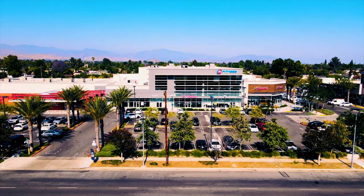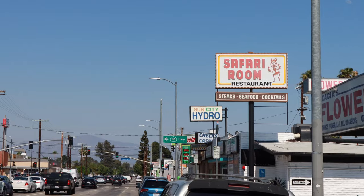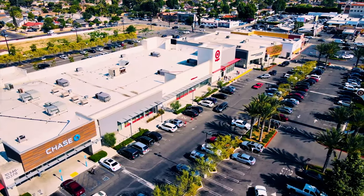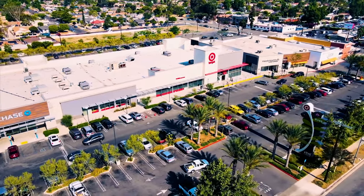Close to or on Sepulveda Boulevard are a lot of places, including Buon Gusto, an Italian restaurant which was made in 1954, the Safari Room, and Cop Jai Lai. Other restaurants are in the Olivos Mission Hills Plaza, where you can find Chipotle, Hamburger Hamlet, and the California Fish Grill. There are also stores like Target, Ross, Vons, and Ulta.